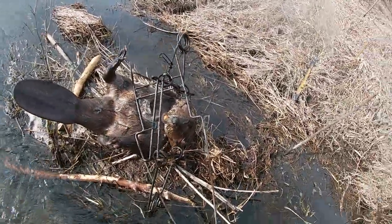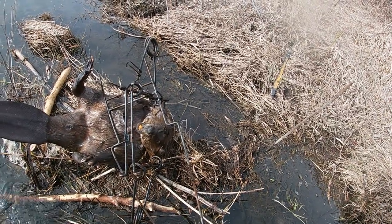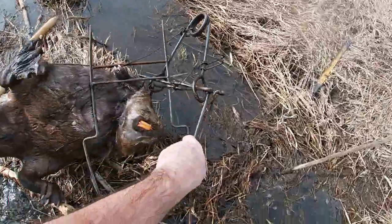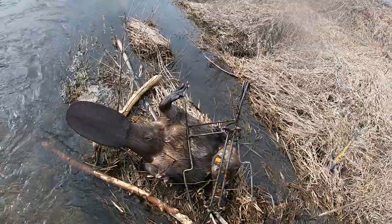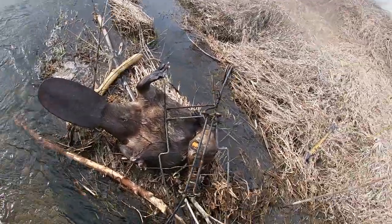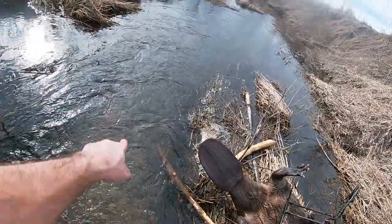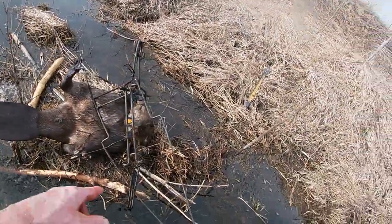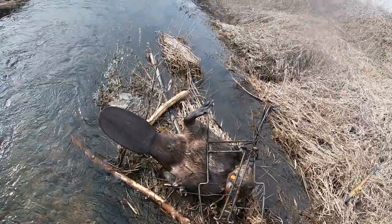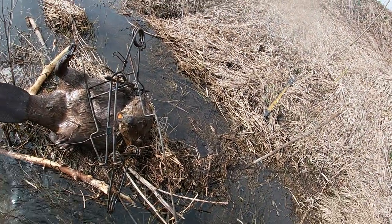I'll get him out of there. I'll try to get a weight on him maybe when I get home. I mean, it's a big beaver. It's just hard to tell. He's so curled up in there. It looked to me, I can't even tell now. It kind of looked to me like he was coming upstream, the way he's caught there. But he could have got caught going this way, and then that's how he got flipped underneath. This trap's all twisted around on that H stand.